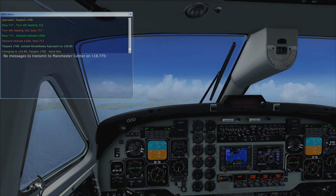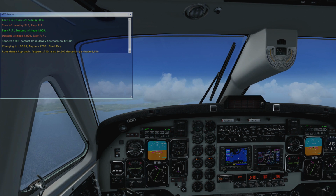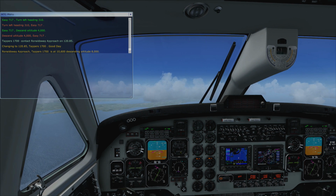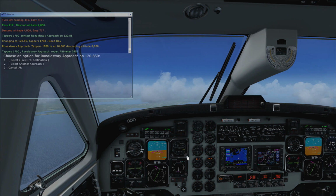120.85, Amherst 1700, good day. Ronald Swain approach, Amherst 1700, visibility 10,600, descending altitude 8,000. Amherst 1700, Ronald Swain approach, roger. Altimeter 2952.